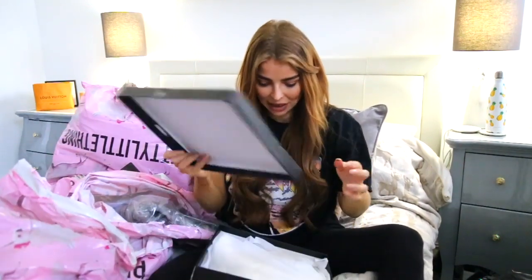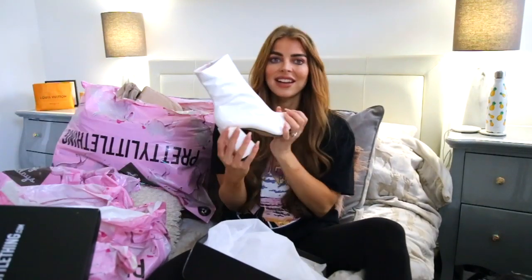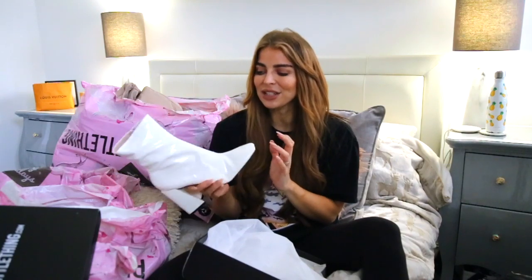See, I can't even remember what shoes I ordered now. So let's open these up and have a little look. Oh yes, I do remember. So I ordered these amazing boots to go with a dress that is in here somewhere. I love a pair of white boots for winter. I don't know what it is, but I always buy a really nice, cute little pair of white boots. And I saw these and I just fell in love with them.